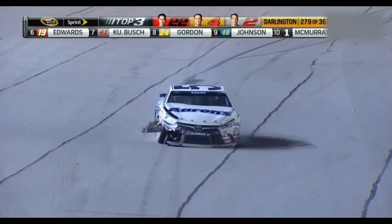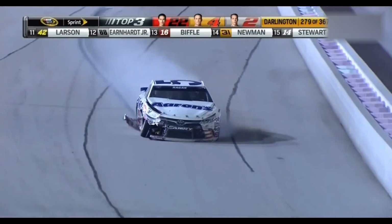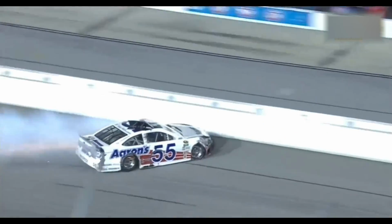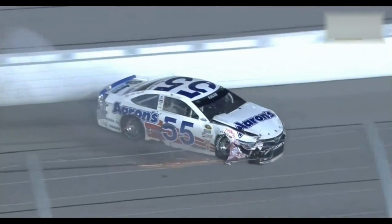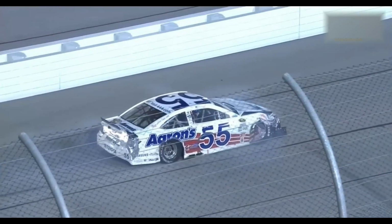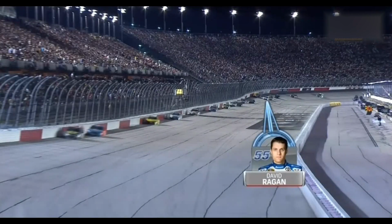27. He's racing for the chase. Menard was behind him, and into the wall he put him. Those are the type of accidents you see later in the race. That's just frustration. There's really no good reason for that.